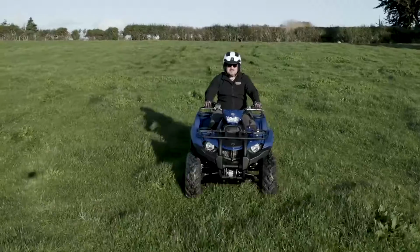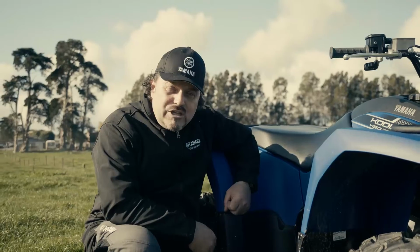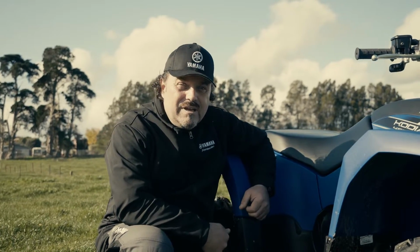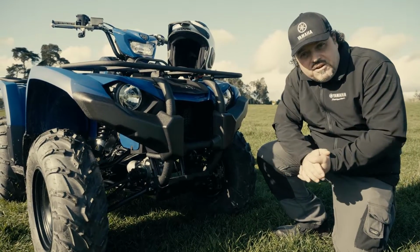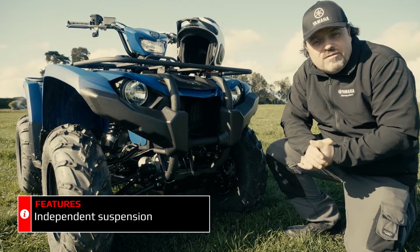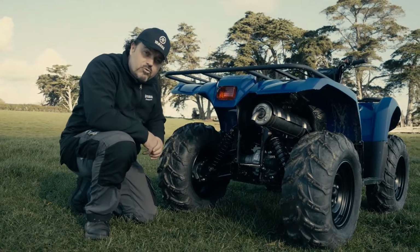Incorporated in the design is an industry-leading centrifugal clutch and sprag clutch, both providing excellent initial drive take-up, super smooth, and superior engine braking on the downhill sections. The four-wheel drive drivetrain incorporates a front-mounted differential unit and, of course, independent suspension, giving the driver an excellent ride. At the back of the bike, we've got a final drive distributing drive equally to both the rear wheels.